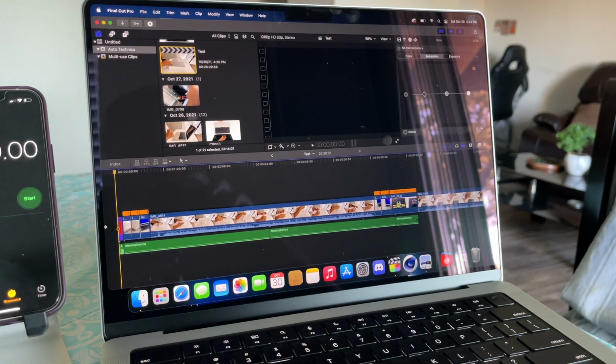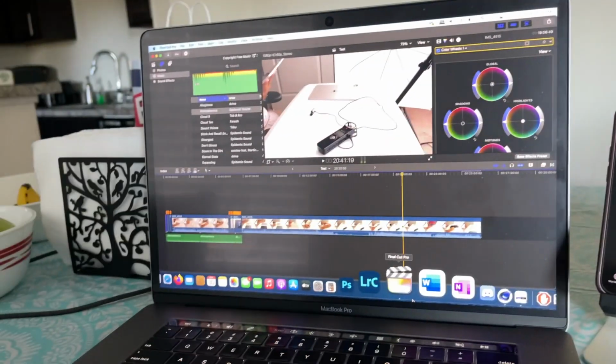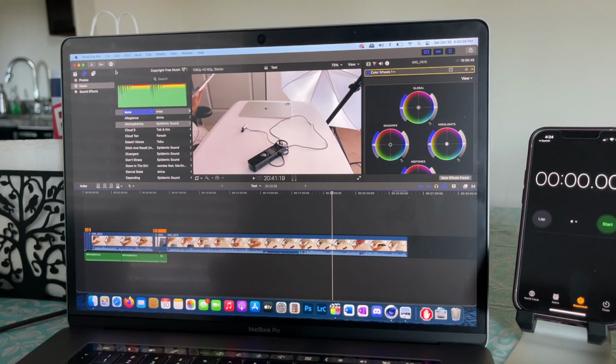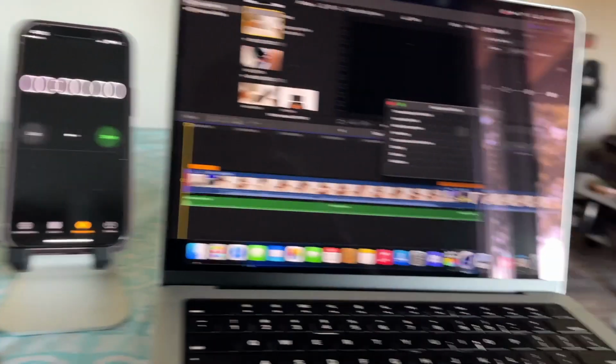But what I've done is I've pretty much gone to the trouble of putting the same project on both of these computers. And what I'm going to be doing is I'm going to go ahead and do an export test on both of them. So you guys can see I just loaded up all these clips, so they are rendering. So I'm just going to go ahead and give it a second to render up.